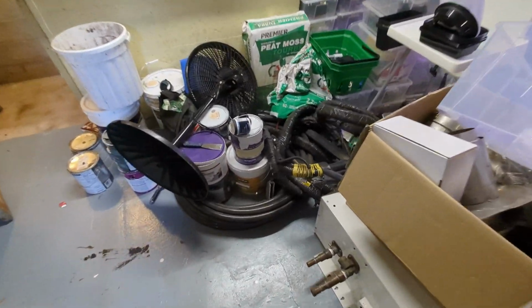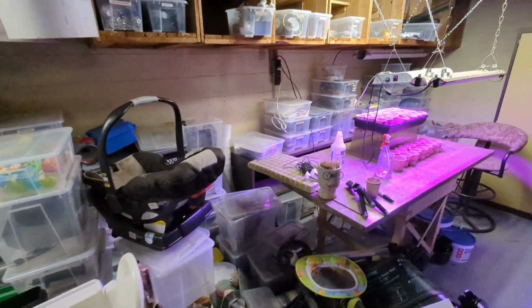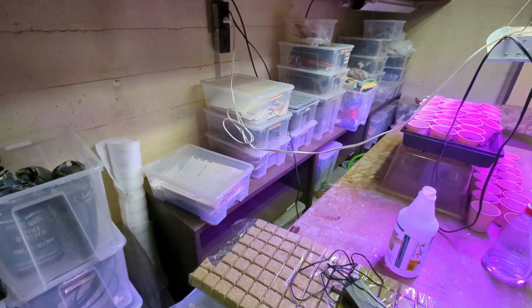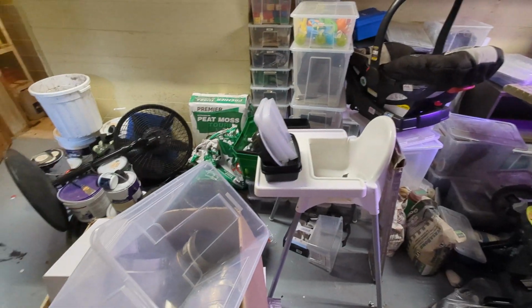Today is the day we're going to go through all this down here. We need to do some organizing. We might try to go through some of these bins as well, the ones that are up here, and we've got a whole bunch down here and then stacked all behind in here, just to see if there's anything we don't need anymore that we could get rid of, and just to see if we can clear some space.